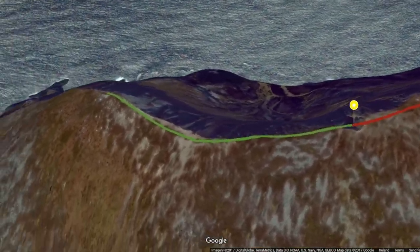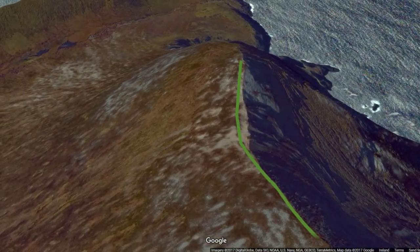Croaghaun is a secondary peak that you may wish to climb if the weather is good. It's a short walk.